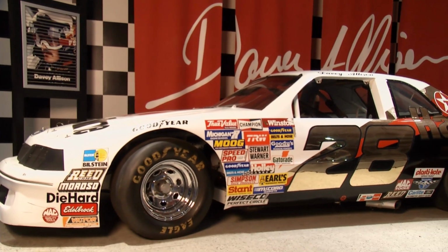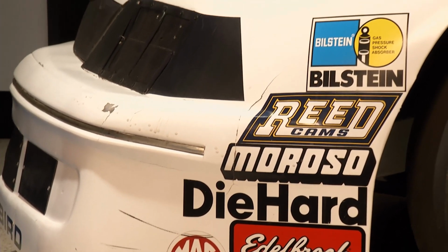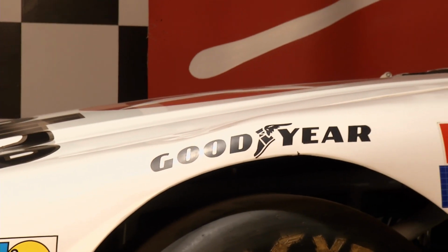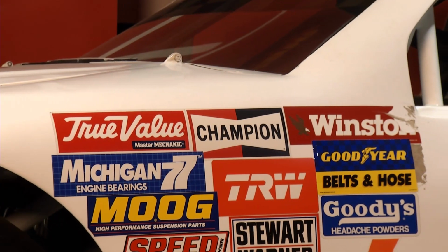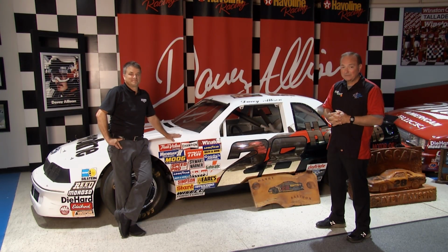Well, Davey Allison was on the track that day when his dad, Bobby, got airborne and tore part of the fence down. But when the day was over, it was rookie Davey Allison going to victory lane for the first time in his career. In fact, he became the first rookie driver to win a race in NASCAR's Premier Series since Ron Bouchard did it right here in 1981.